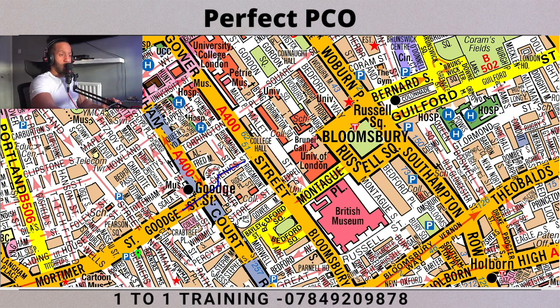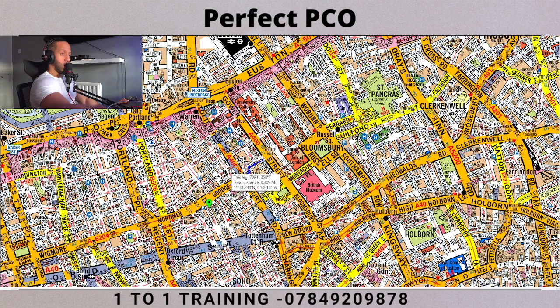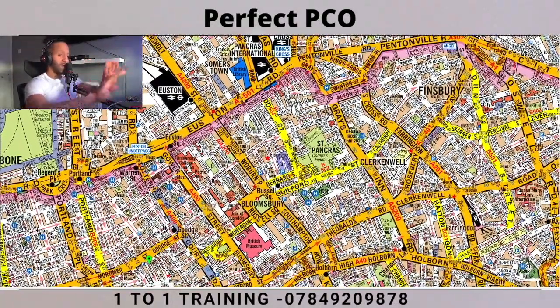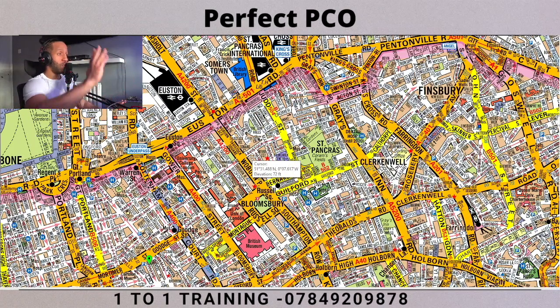This whole road here is Tottenham Court Road. You have to avoid it 100% completely at all costs. So what you would do is you're going to have to try and find a way around it. So once you know that a road is closed, disregard it. Look for the route around it so that you don't touch that road at all.